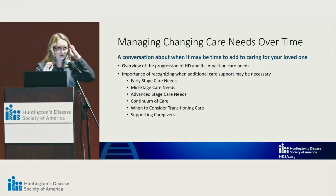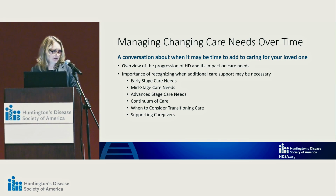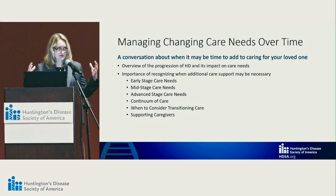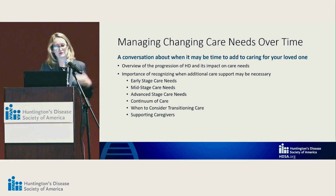So what we want to establish is that this is a continuing conversation, that you need to bring people into your support team so that you're having this continuing conversation over time about when it is time to change the caregiving needs and to bring in additional care and support to help care for your loved one. And so I'll start out with an overview of HD symptoms and their impact on care needs, and then run through the importance of recognizing these time points from early stage symptoms through to more advanced stage symptoms, but recognizing that it's really a continuum of progression over time.